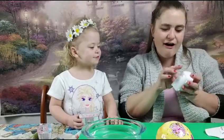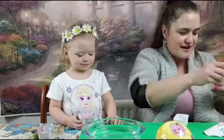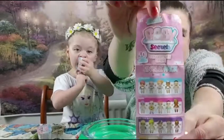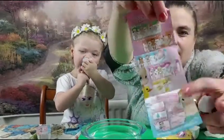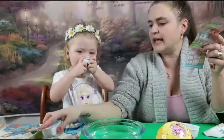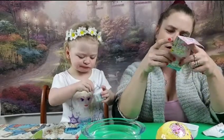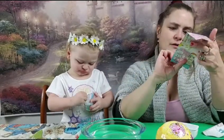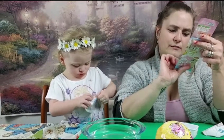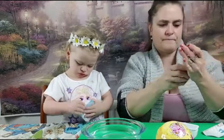Okay. Oh, look. This one is so cute. You have this that comes with them, so that it's got all the babies on there, and then you've got the themed pack there. But the only thing is, you don't get what their names are. Oh, yes, you do. No, you don't. It doesn't say what their names are. But this one's really cute.